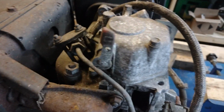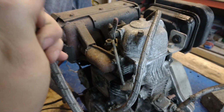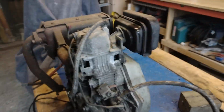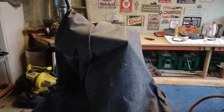Decompression lever seems to be moving. Fuel lines. This one has been removed from where it was, and the other one has also been just taken off, not cut at least. It has been running in something, I'm pretty sure, and I have to figure that out. That's a video for another day. I think that's a video by itself. Now, this one, I'm very excited about this one.